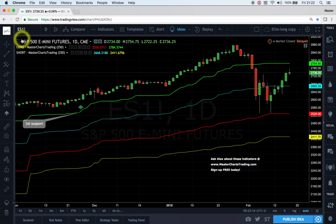So let's look at S&P 500 futures. This is ES1 exclamation point on TradingView. Bullish chart. These are fresh all-time highs. Now we're having a normal pullback. Notice these hammer-like candlesticks. For example, one here on the 6th of February, another one here on the 9th of February.